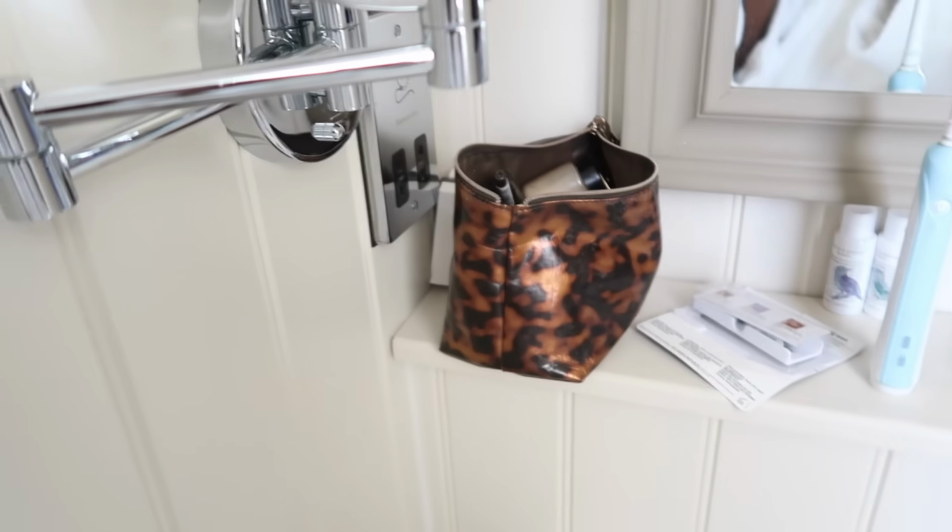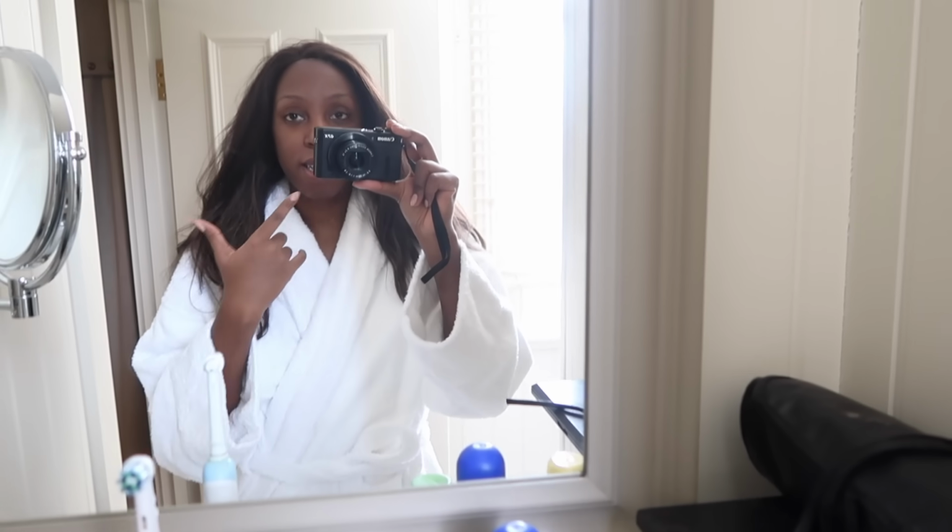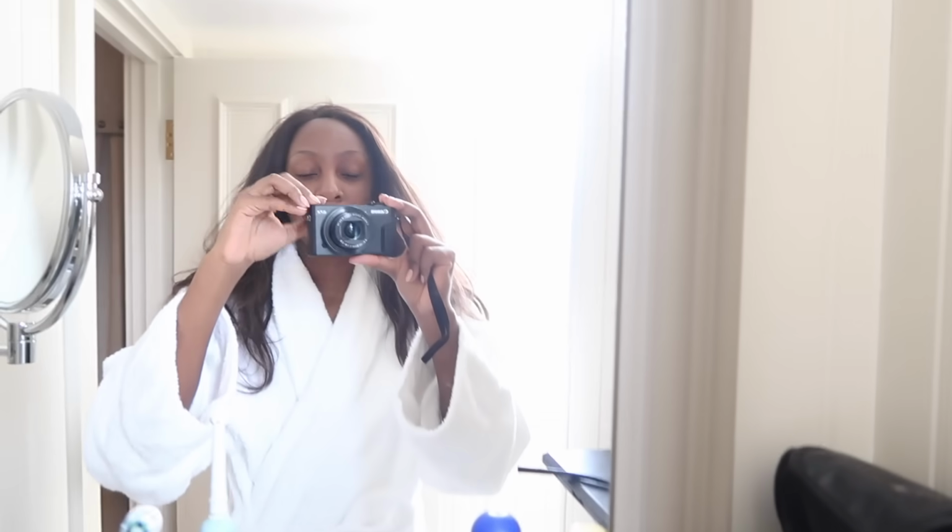So this is my setup here. I've got my brushes in there, makeup stuff in there, eyeshadows, lip stuff. So this is my station for now. So yeah, gonna do the face, and then basically I'm gonna time lapse it because you guys don't really want to see that in real time.